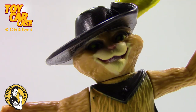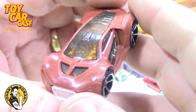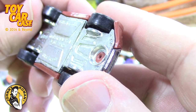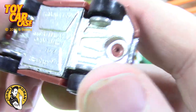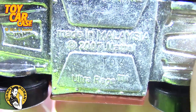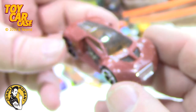That car needs a sedative. Oh, this looks like a wombat or something. Little brown, fuzzy thing. Got a big W on the side. This is the Ultra Rage from 2007. Is that right? Whatever it is, that's what that is.